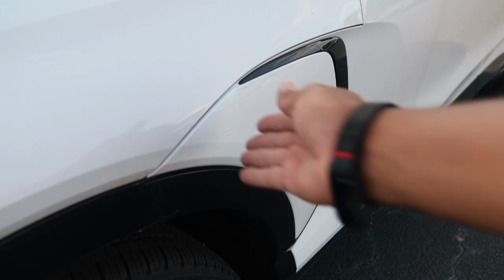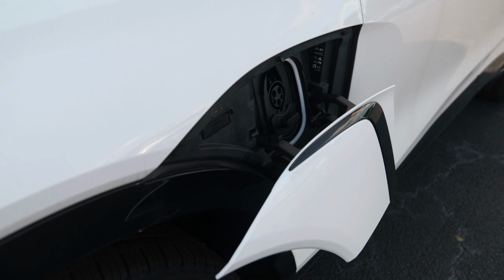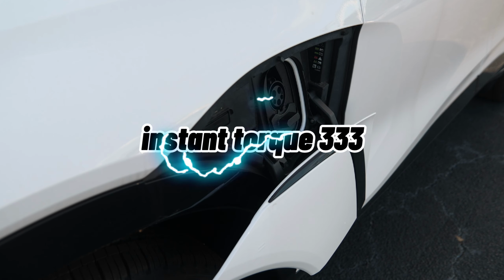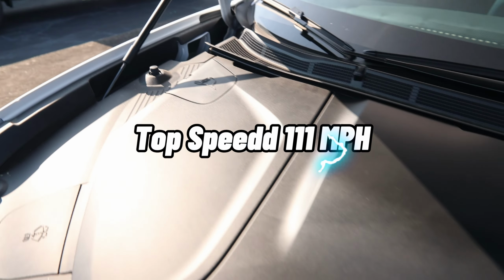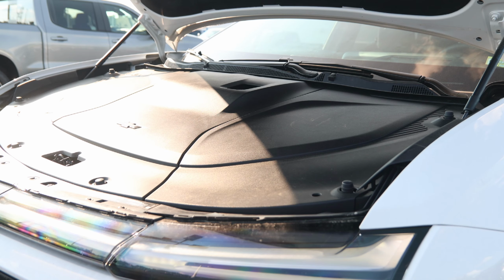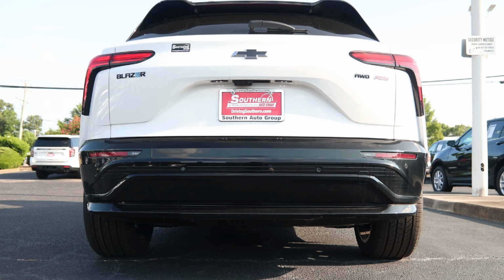Experience the exhilarating power of the Blazer EV, driven by a dual permanent magnet motor, pushing out 288 horsepower and instant torque of 333. This SUV launches you from 0 to 60 in just 6 seconds with a top speed of 111 miles per hour and a remarkable efficiency: 103 mpge highway, 88 mpge city. This electric SUV is engineered to thrill every mile. Here's the sound of this beast.